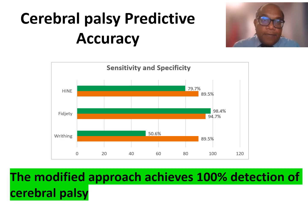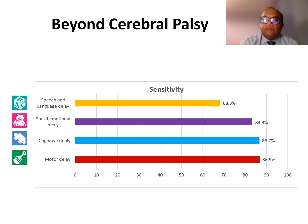Then, when talking about cerebral palsy predictive accuracy, when all three assessments, including two general movements and one Hammersmith, were combined, the sensitivity for predicting cerebral palsy was 100%. This means no cases of cerebral palsy were missed. This combined approach is groundbreaking in resource-limited settings.